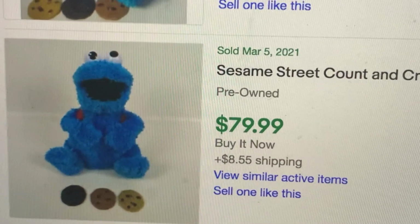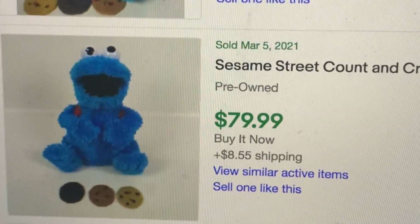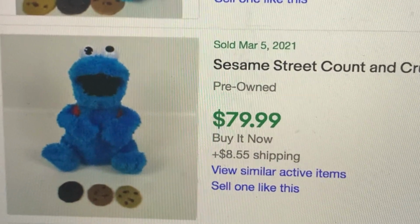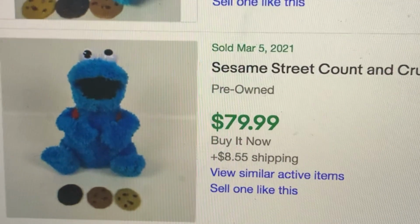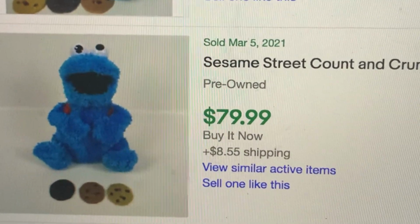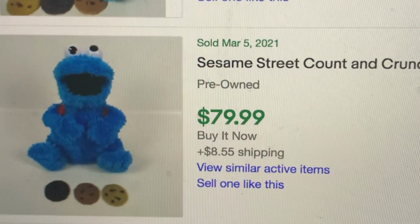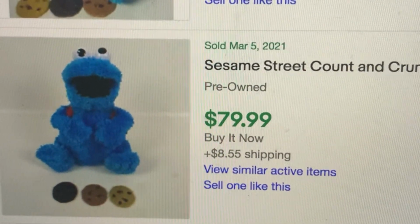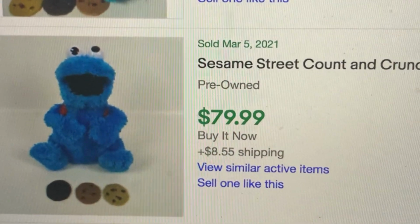Okay guys, I'm pretty excited about this one. I had no idea when I bought it. I just had a hunch. I got all 3 items for $6, so I'm guessing $2 each, or dividing it out, I guess I should say. The second item I got is this Sesame Street Count and Crunch Cookie Monster plush. And I don't know if mine has 3 cookies, but I could hear the cookies shaking in the backpack, so I know it has more than one.